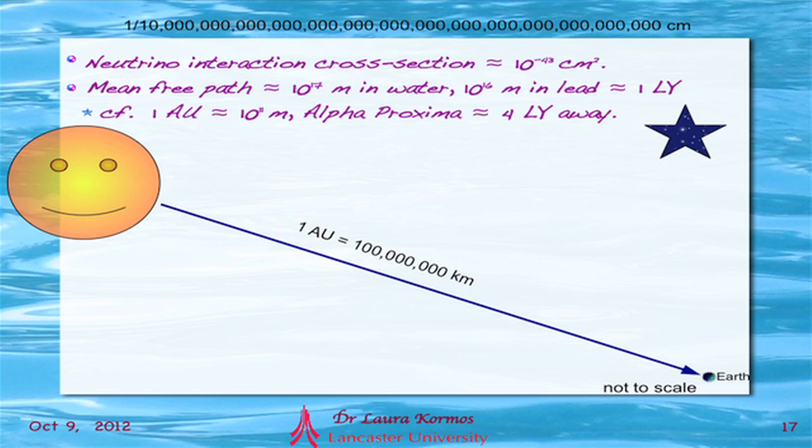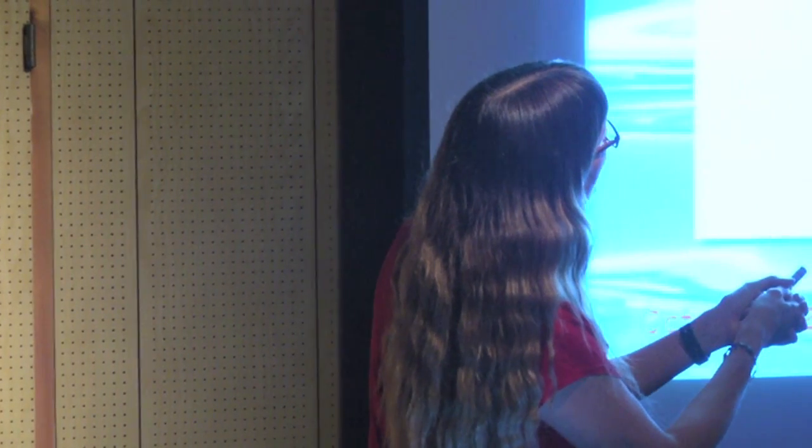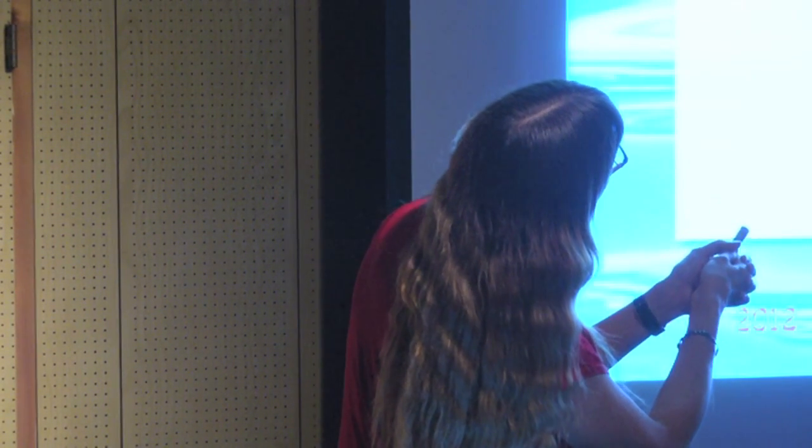So what are the chances? Not very much, actually. For example, a measure of what the chances are is shown here. The neutrino interaction cross-section, sort of complicated words, but it's actually a measure of how big a target looks to an incoming neutrino. So how big does that P look to an incoming neutrino? And the answer is about 10 to the minus 43 square centimeters. What is that? That's 1 over a billion, trillion, trillion, trillion, trillionth of a centimeter squared. So it looks pretty small.